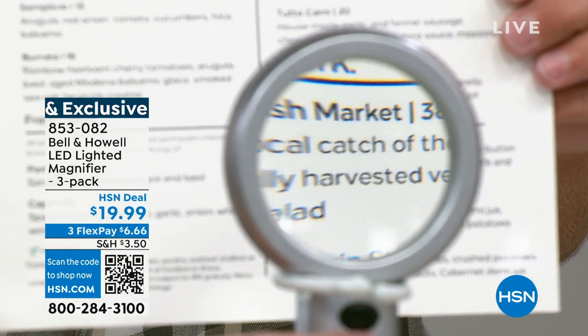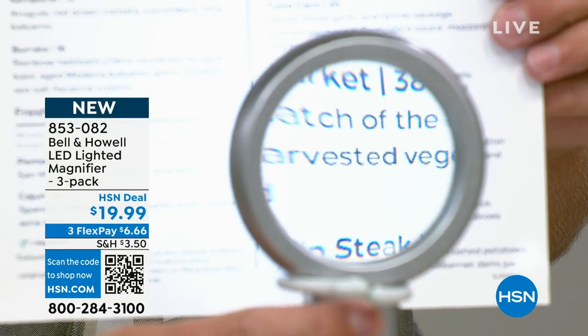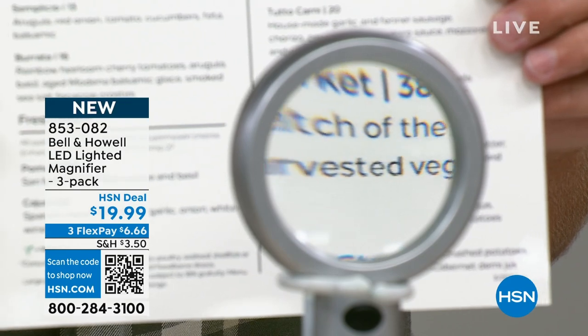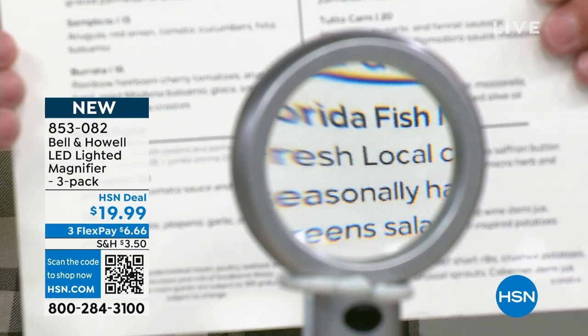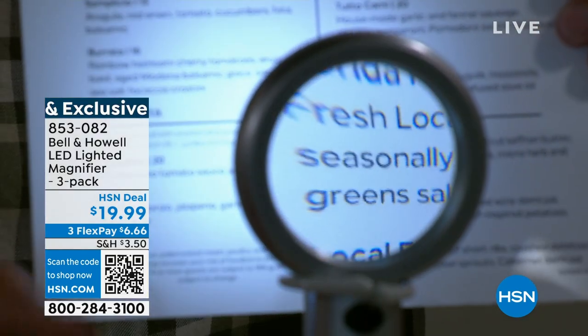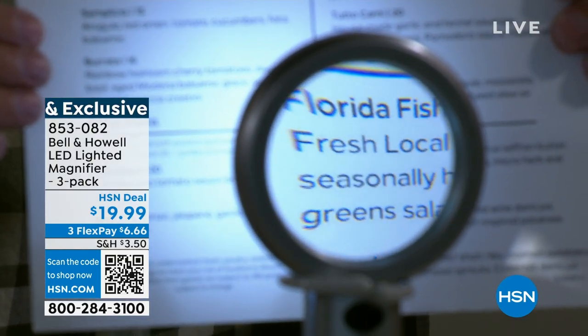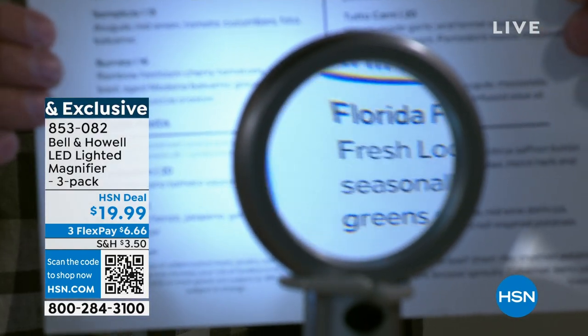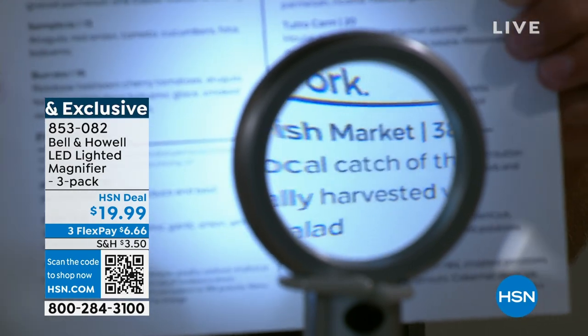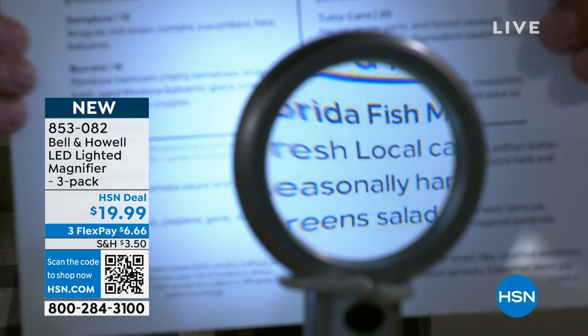Look at this. So that's what it looks like with the LED lights off. Now, when I turn them on, it gets brighter, right? And that's because the situation changes. You go to dinner at 5:30, maybe the lights are on, but you go to dinner at 6:30, and then boom, you need the lights. Wow. Right? And so I'm going to do this slow. Look, Florida Fish Market, $38. I see it right there, vegetable of the day. This is just an example, but you understand the premise here.